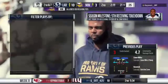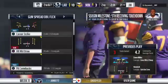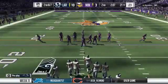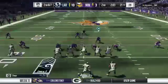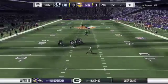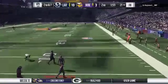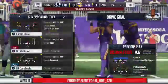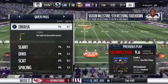Not much happening there on first down. I thought there might have been a hole for a split second. Yeah, but it dried up pretty quickly, didn't it? Closed fast. Off play action. Here's Goff. Throwing over the middle, and it's incomplete. A minute 52 left to play in this second quarter.